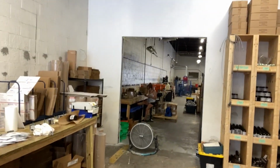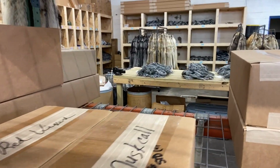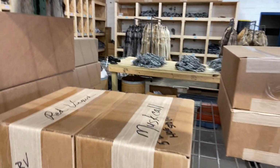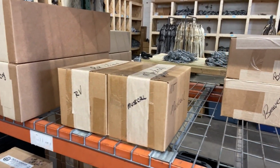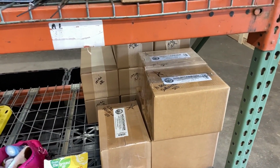So I'm going to start putting stuff in boxes. I didn't do it. Actually, Miss Renee did it. She's diligent over there, still putting some wax on them. But we got the box of Muskol and the box of Red Vixen ready to go. Those are the 2 boxes that'll be going to the convention with us. We got 5 boxes of Mountain Man there that are ready to go.